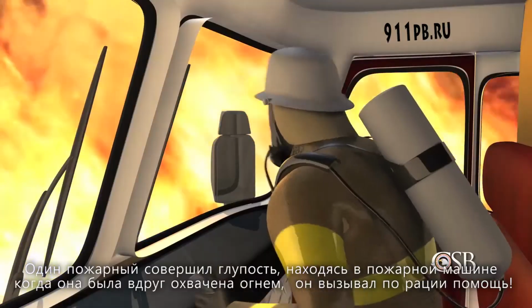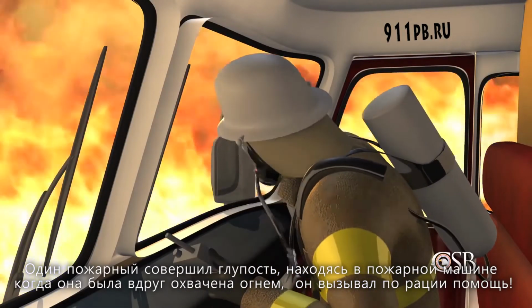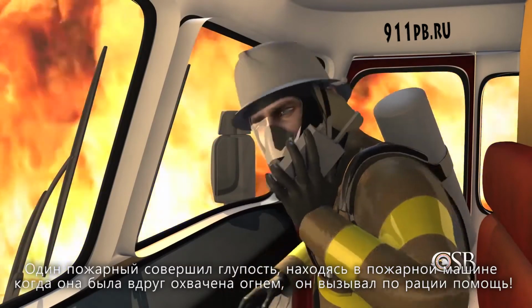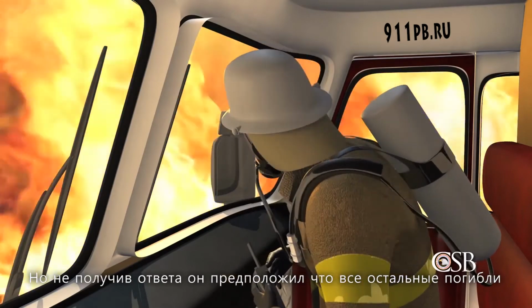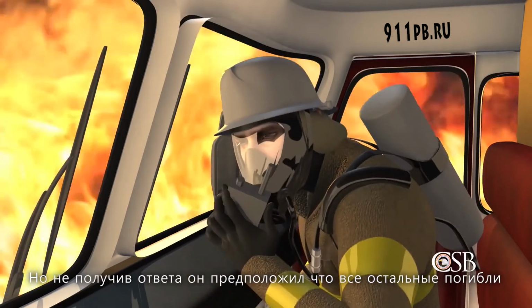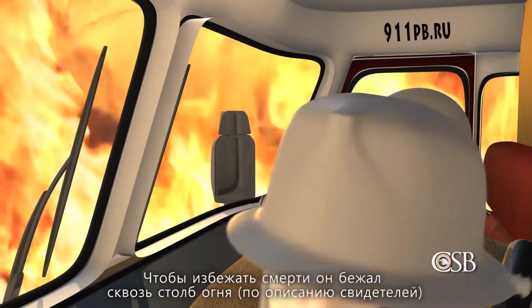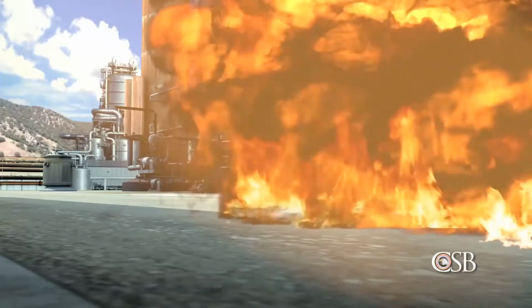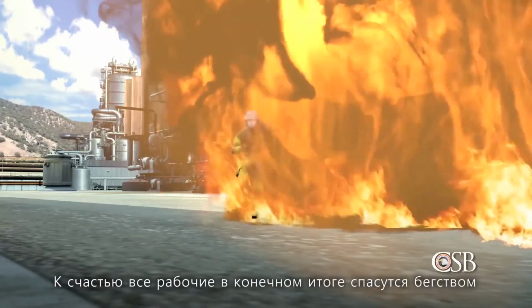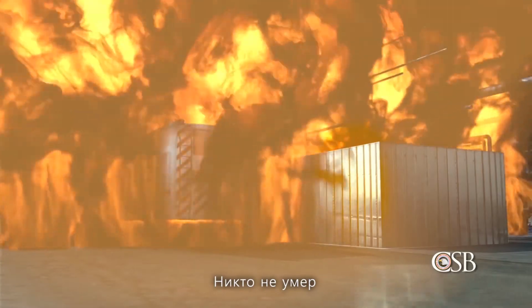One firefighter was trapped inside a fire engine when it was suddenly engulfed in flames. He radioed for help. Mayday, mayday, mayday! This is Phone 60! But when he received no response, he assumed everyone else was dead. To escape the inferno, he fled through what witnesses described as a wall of fire. Fortunately, all the workers would eventually flee to safety, and there were no fatalities.